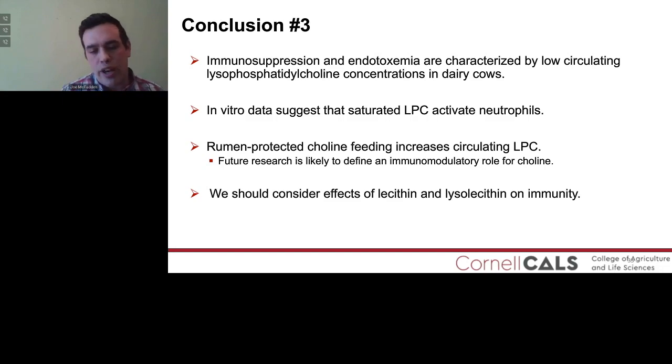Dr. Bradford has shown that free choline is able to modulate immune function of neutrophils. So there's certainly a connection here between immunity and choline status and the involvement of lysophosphatidylcholine. As we start to look more at this work with lecithin and lysolecithin, I fully suspect more of these kinds of studies in the future.